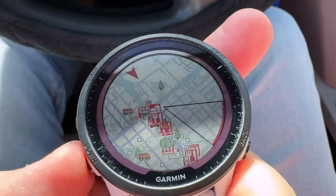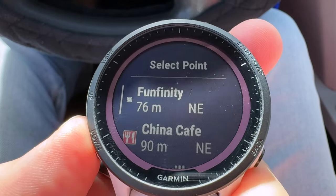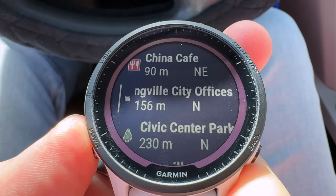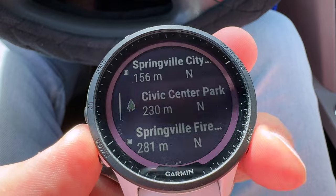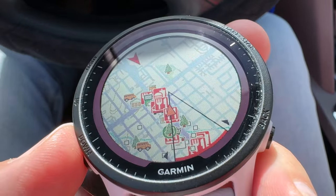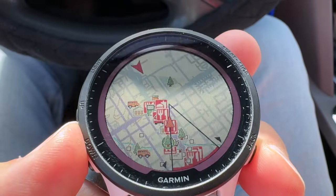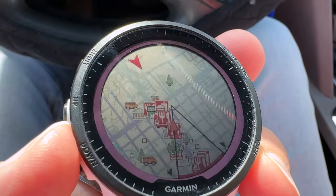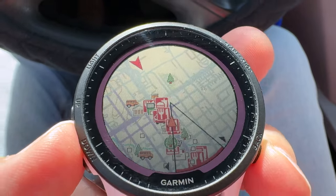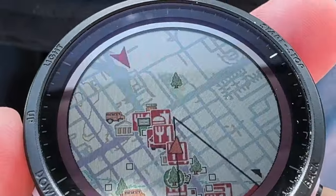So if you were lost and you need to find a hospital, you know, or China Cafe, or downtown Springville, or the Civic Center, or a fire department, this watch, without a nearby phone, would help you navigate. So similar navigation to a lot of other watches by Garmin, and the detail is actually pretty cool.